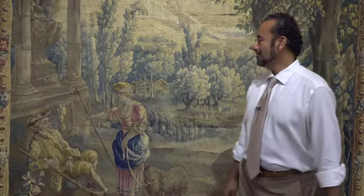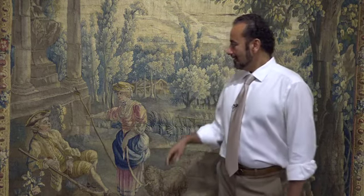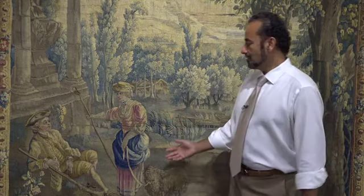Last on this segment, but not least, we have this beautiful tapestry from Aubusson, France, and this one has a beautiful history I will tell you in a couple of minutes. They were made back then also for export, and I think this particular one was made for export to the United States.